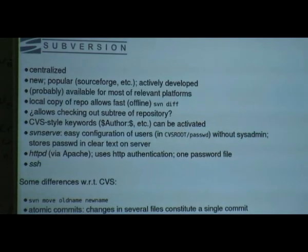Okay, Subversion. Subversion tries to replace CVS and tries to remedy some of the shortcomings of CVS. It's also a centralized revision control system, so the same mindset still works. There would be a central repository, and to commit changes you have to connect to that central repository. You have to first update your copy if there have been changes, and then you can commit your changes. It's way newer than CVS, also probably the second oldest of the 3 or 4 I mentioned here.